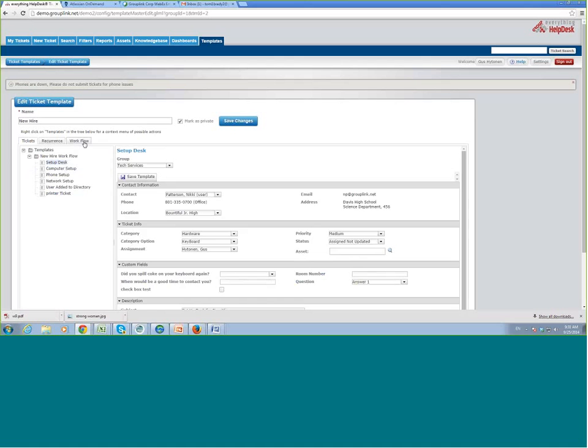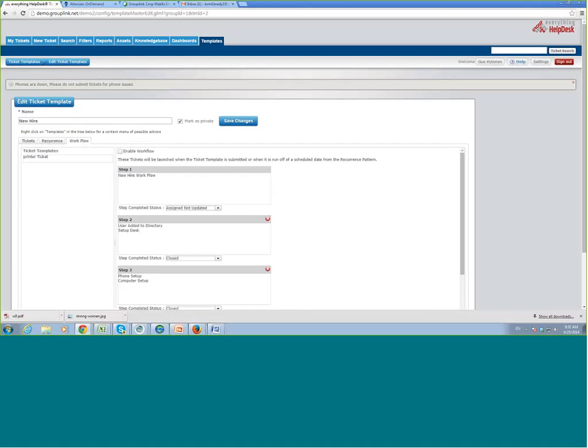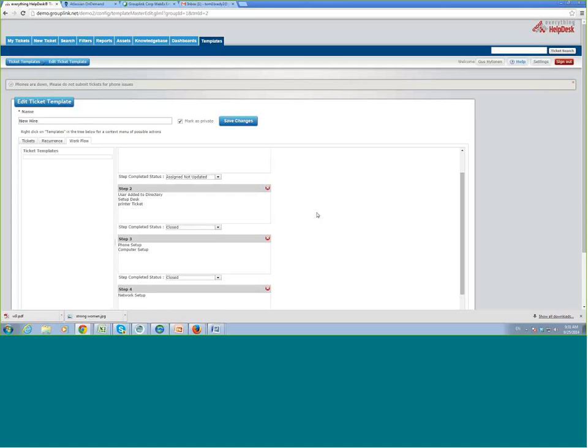And then the tab you're going to work with on this one is the workflow. All of the templates, each individual ticket that you have created would display here on the left, and you simply drag and drop them to the step that you want that completed in. So the first step is just initiating the template itself. And then after that, we have here step 2, user added to the directory, setup desk, and this printer ticket that I just added.